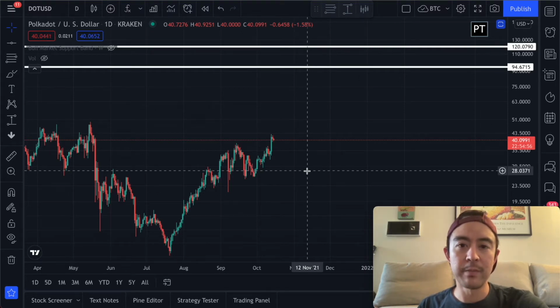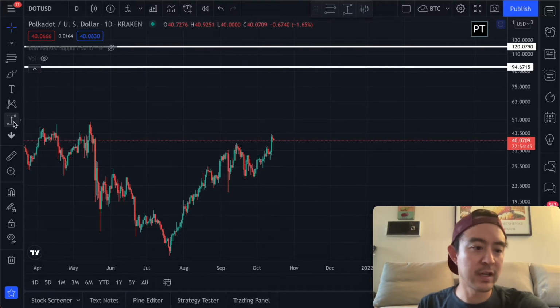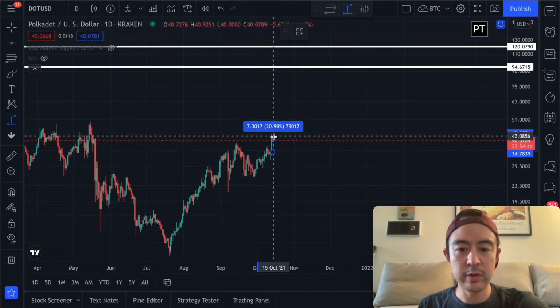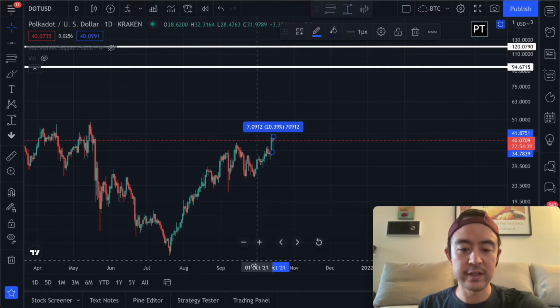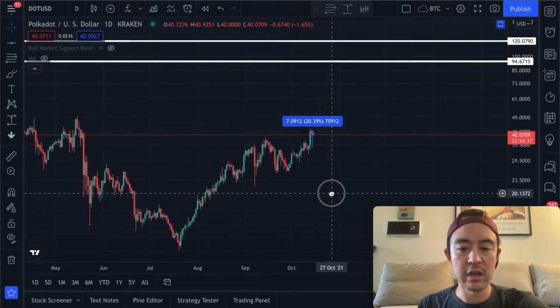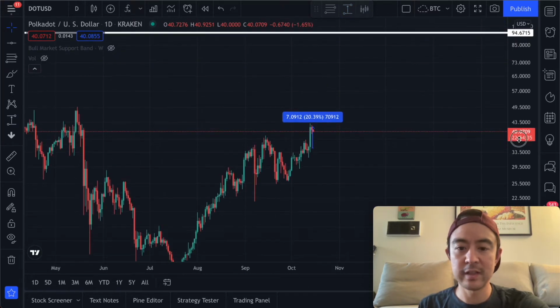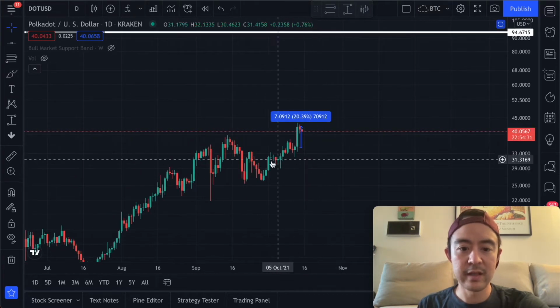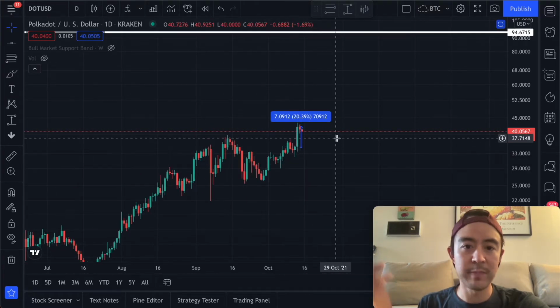In this video, I want to talk about two possible scenarios I see that Polkadot can hit $120. Now first off, Polkadot had a good increase of about 20% yesterday on October 13th. And sentiment was high, right? I mean, that's a good increase to see. People are talking about it. It's all good.